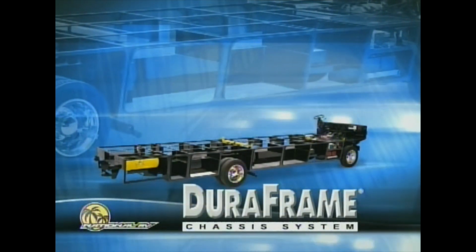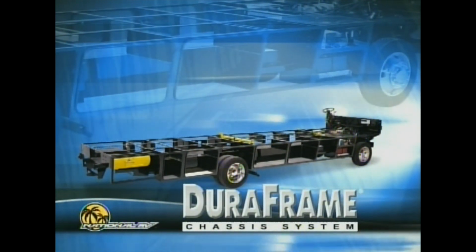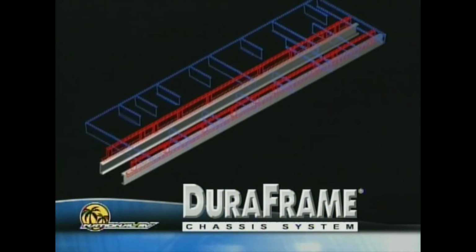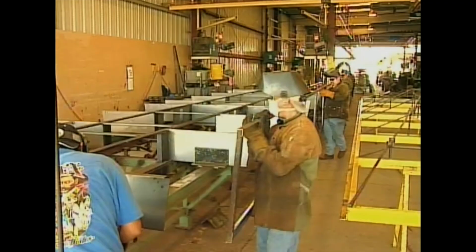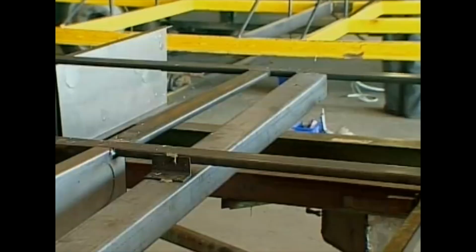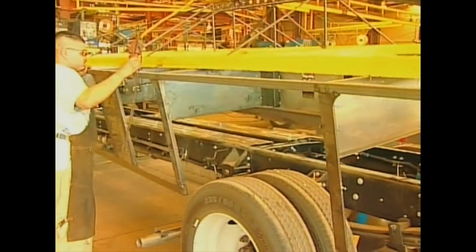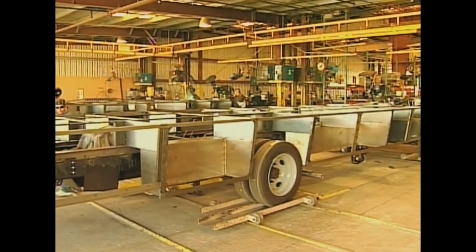It all starts with the patented DuraFrame chassis system, which is specifically engineered to provide the strength that today's multiple slide-out motorhomes require. The DuraBeam risers run parallel to the chassis rails, while rigid steel outriggers provide uniform coach support from the center to the edges. A perimeter compartment base is welded to the outriggers and riser assembly. Next, the steel slide room mechanisms are securely welded into place.